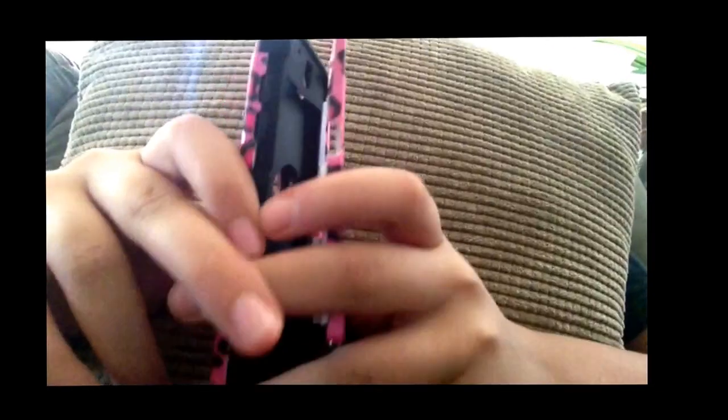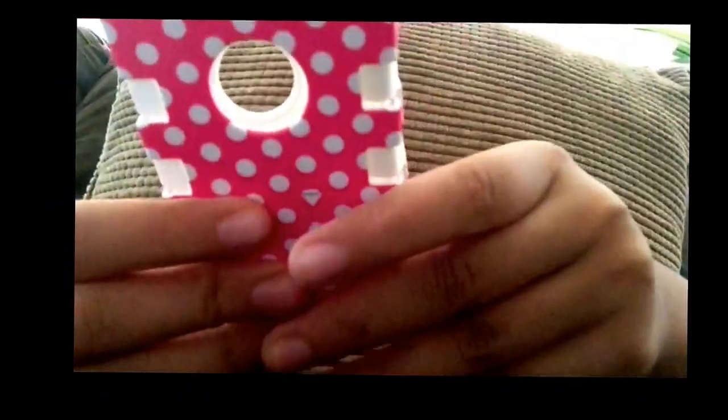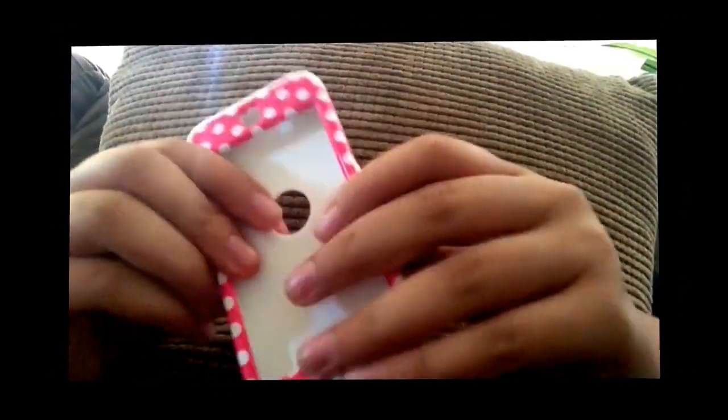Starting off with my first case, it is a tough case, it's a dual layer. So inside is silicone, it's black silicone. And it's just so adorable. So cute. And then I have another tough dual layer case which has silicone in the middle, except it's white and then pink and white polka dots, and it's just so cute. Once again, it's just so adorable.